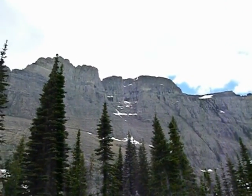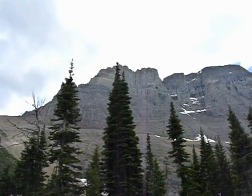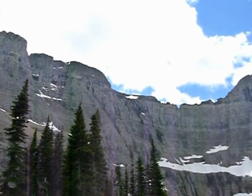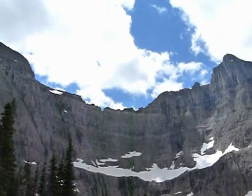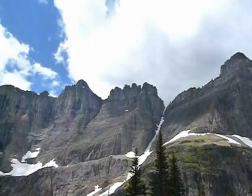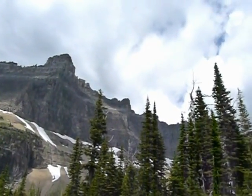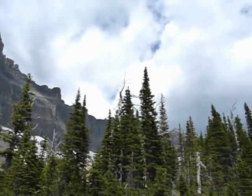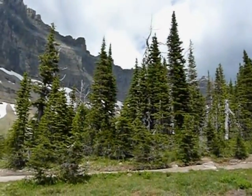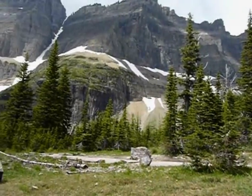Okay, we are in the cirque at Iceberg Lake, and I'm doing a circle around the cirque to show you what's above Iceberg Lake. We had pretty good weather all the way up, a little bit of light rain at the beginning, but then it cleared up, and we've seen all kinds of wildlife, including some mountain goats, well, pixel goats, along the trail, well, up away above the trail, I should say. And now I'm going to take you down to Iceberg Lake.